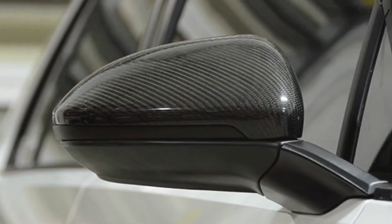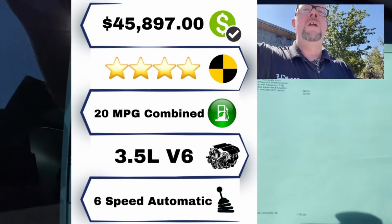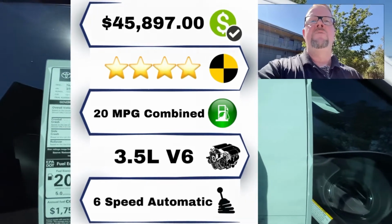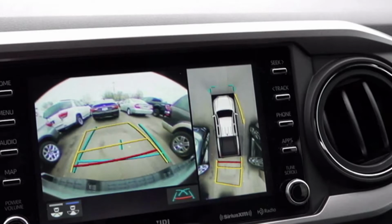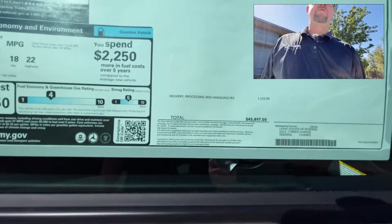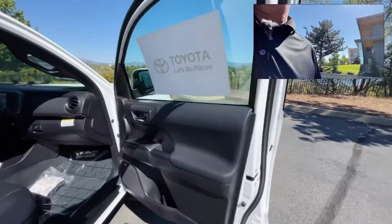And then let's go over what the vehicle has on the window sticker here. So you are a Tacoma TRD Off-Road 4x4 double cab. Advanced Technology package on this, TRD Premium Off-Road package on this. Premium audio on this, and this has the bird's eye cameras. There are 4 cameras just like the TRD Pro has, and the synthetic Softex leather, JBL audio, all that's the same. After destination, $45,897. Now it's about $51,800 for a TRD Pro equipped similarly.